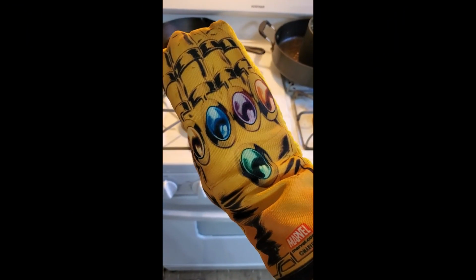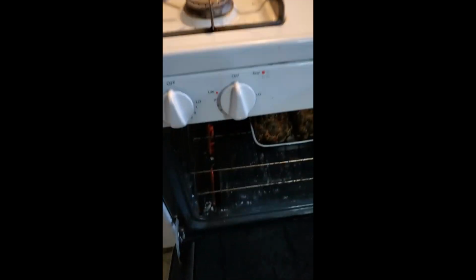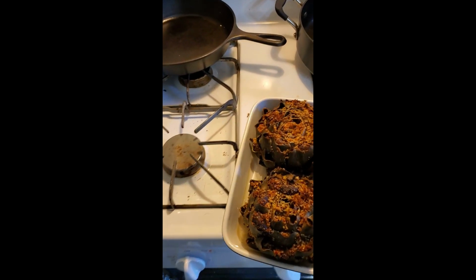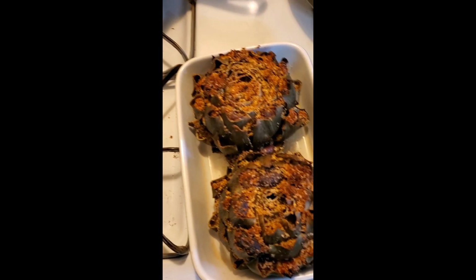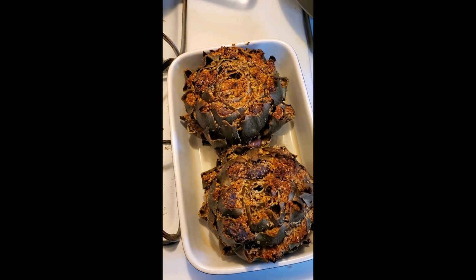All right, the Affinity Gauntlet is out, so that means it's time for me to take stuff out of the oven. Oh, look at those. I gotta say, I'm excited. All right, so I'm gonna plate some stuff and let these cool, and I'll be back to eat.